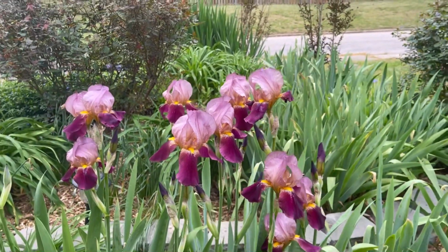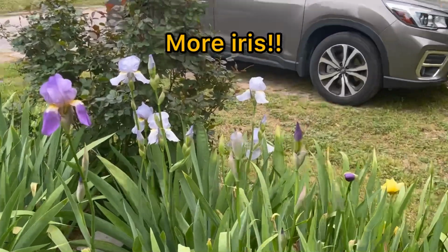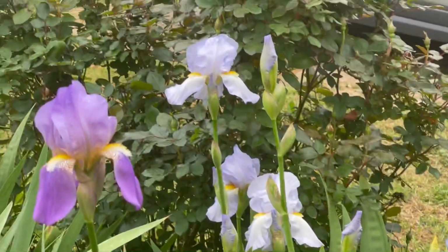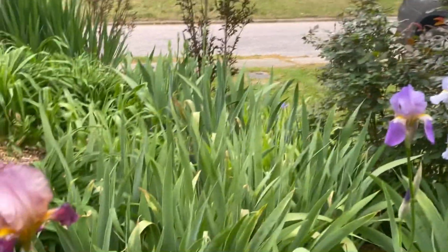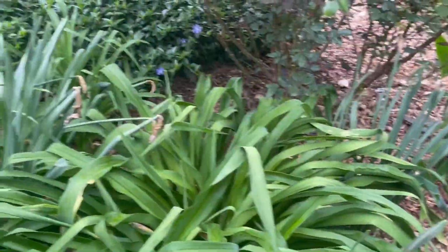Yeah. Then, ibang kulay. Yeah, ibang kulay. Yung iba is buds pa lang. Itong roses ko, bud pa lang. So maybe it takes a couple weeks bago mamulaklak.